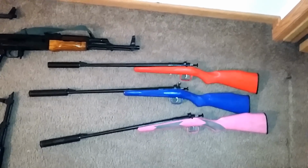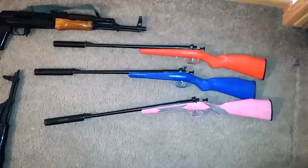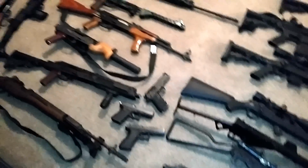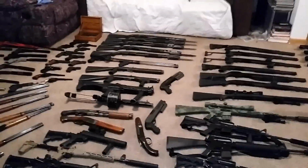Okay, I'm here to show you my gun collection today. Mostly military stuff, class 3, some bigger items. As you can see, it's a pretty big collection. All sorts of guns, all kinds, some big ones. I'll explain each one as we go.